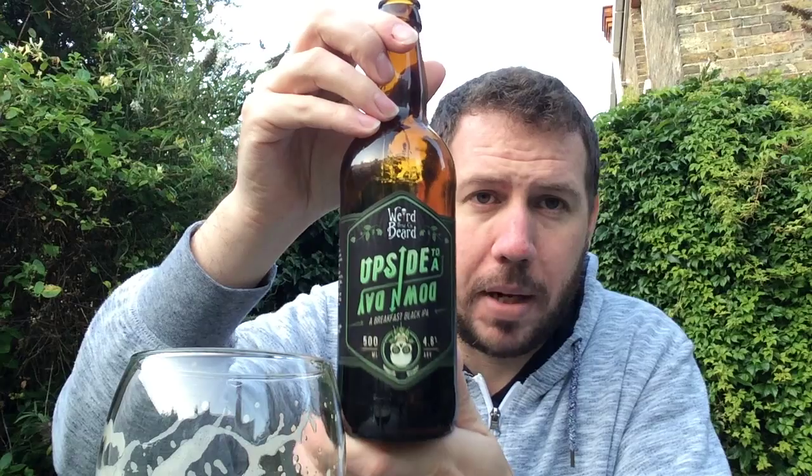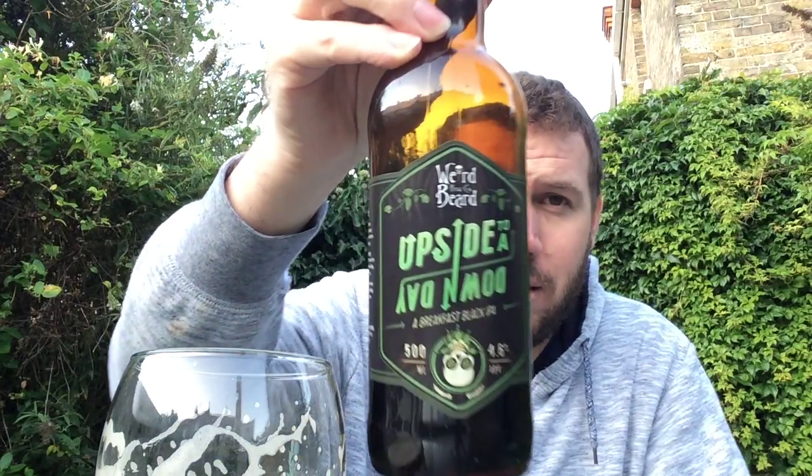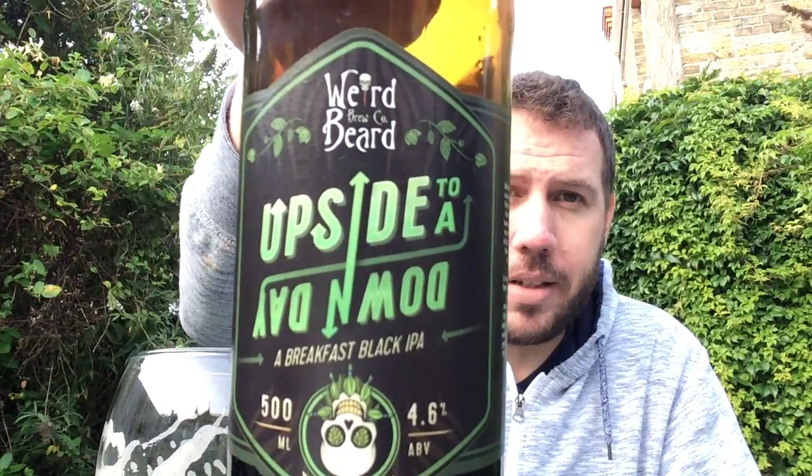As for a rating, it's up there. In the style, fantastic. 10 out of 10. That's a 10 out of 10 from me, all day long. I'm a massive fan of this brewery, and this one was really not disappointed. If you can get hold of this, and you like black IPAs, you've got to get it. Seriously. It's a 10 out of 10 from me.